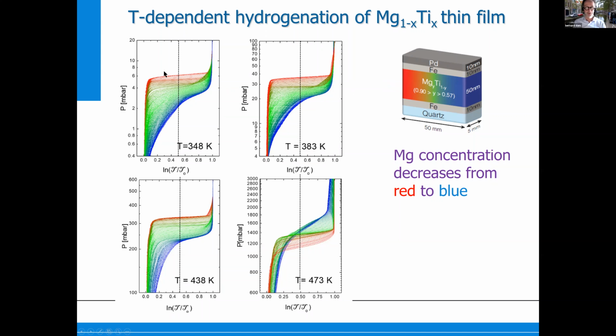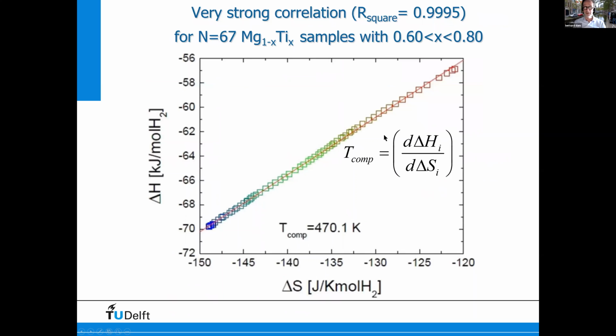And what we observe here, maybe that's the most important part, is that at low temperatures, the magnesium-rich have the highest equilibrium pressure. And at higher temperatures, the magnesium-poor have the highest equilibrium pressures. Now, this already points to a compensation behavior. And indeed, if you look at the correlation between the enthalpy and the entropy, we see a beautiful straight line. The correlation is very good, the R square is 0.9995, which normally would say, well, this is good enough for me. Again, the meaning of this compensation temperature is that this ratio of enthalpy and entropy of the reaction is the same for each composition.